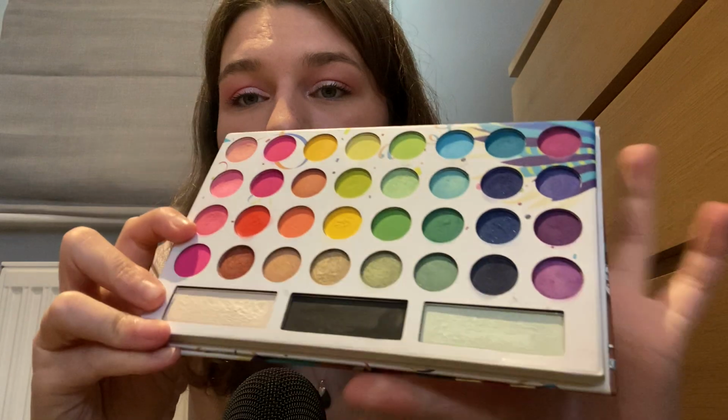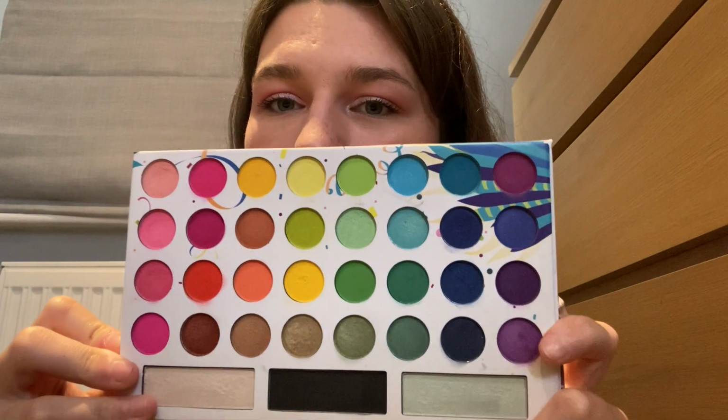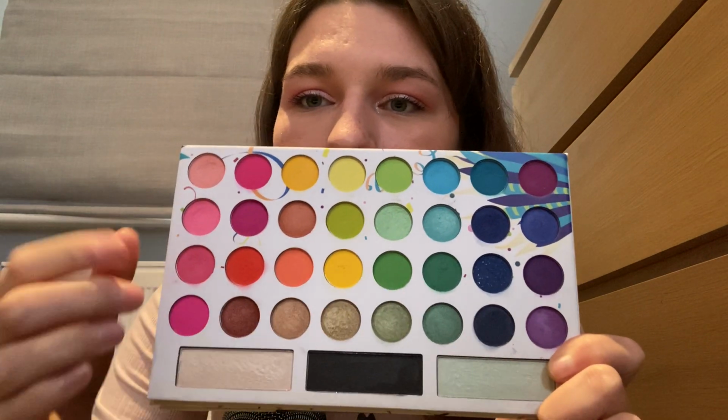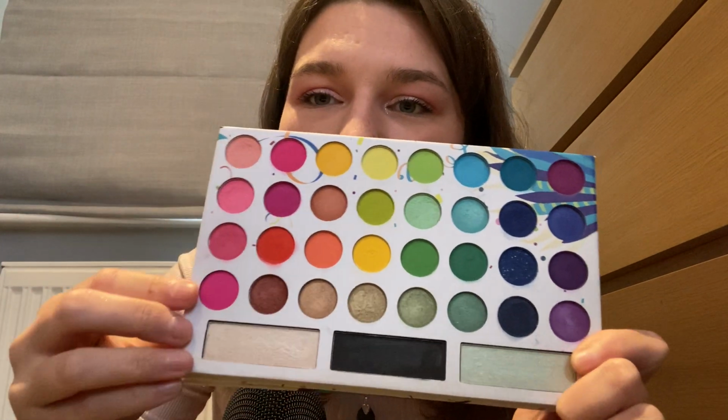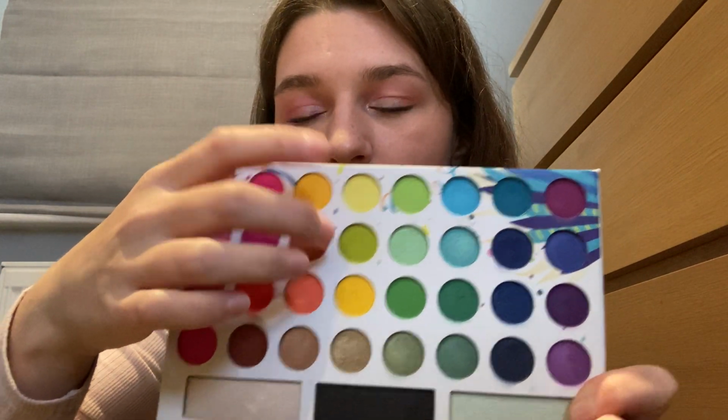I should probably wipe off the swatches because it's all getting on my leg. But yeah, I'm excited for this palette just because it's got lots of lovely colours in it, and it's very rainbow themed. I don't really like the purples in this palette and some of the greens, but there's a whole group of pinks I love. This orange really excites me, and strangely these limey greens really excite me.